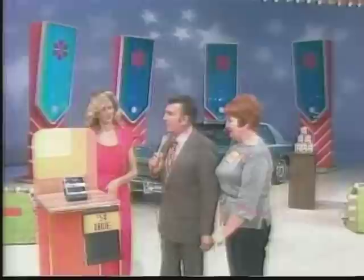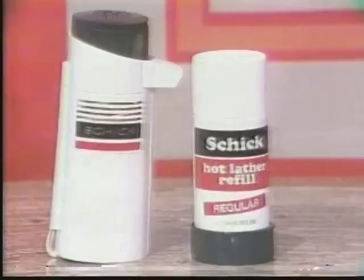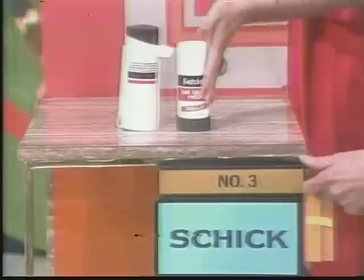Now Anitra's got one. Take a look, Margaret. John? The Schick Hot Lather Machine is the great gift idea for any man. Hot, thick lather for a smooth, comfortable shaving experience. The Schick Hot Lather Machine. $21. Is that true or false? False. She's staying with false. Law of averages. No, sir, that one was true, too.